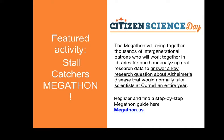And because of that interactive poster that I mentioned, because of those community dialogue conversations that we had, this project that's called Stall Catchers seems to be the one, and I think is the one, to rally our attention around on Citizen Science Day, especially for a collective impact. Especially because it can be done by anyone, anywhere, as long as you have internet connection.